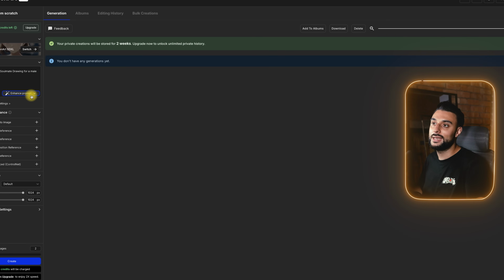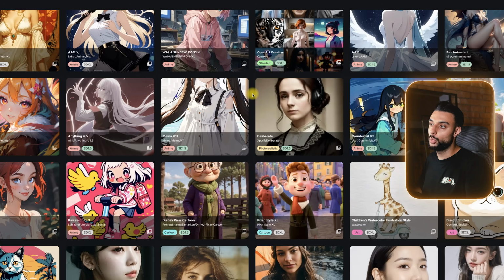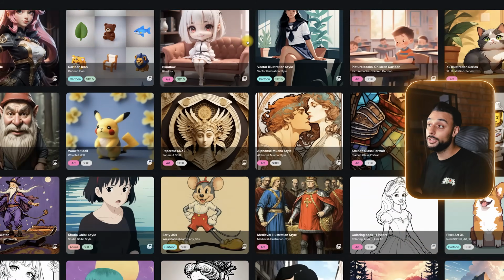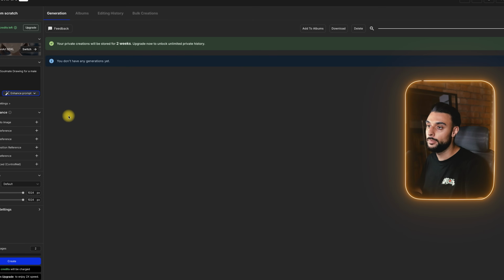Now, you can even enhance the prompt, or you can switch the drawing. So you can see if you click switch, you can change what type of drawing you get. So you can literally get the type of drawing you want. You can change to any type of model you want.